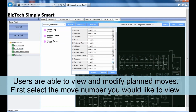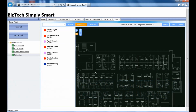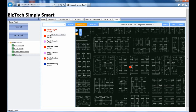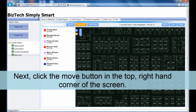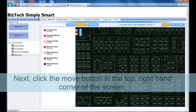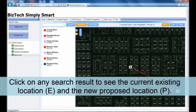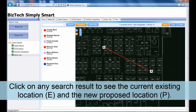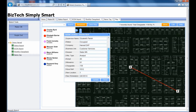Users are able to view and modify planned moves. First, you select the move number you'd like to view. The search results come up for move 1012. Next, you would click the move button. You can place one search result on the map and see the current existing location represented by an E and the new proposed location represented by a P.